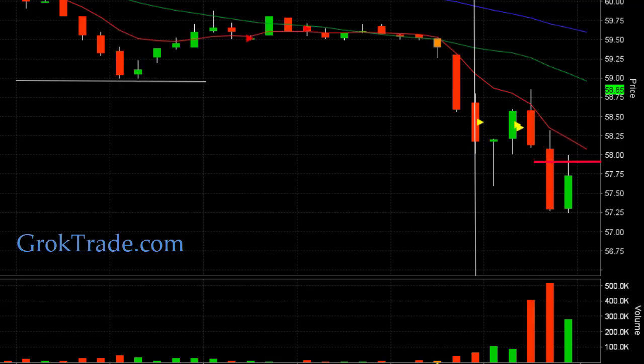So we're going to use this as our stop here. We have our stop. We've got to buy it back, so it's a buy stop order just above this 58.25 area. That's less than 1%, about a half a percent at risk. Let's take a look at what happened next.